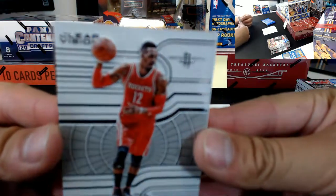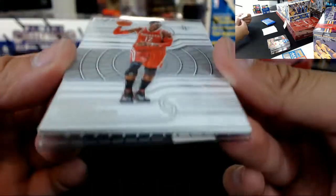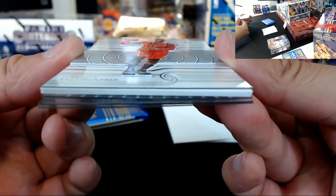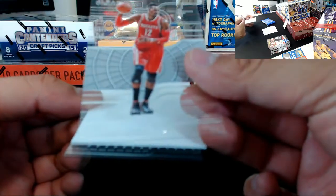Yeah, there. So basically, it's acetate, and the cardboard is on top. So it's like two layers of the card. You see there? That's acetate, and cardboard in the middle, where the cutout is.